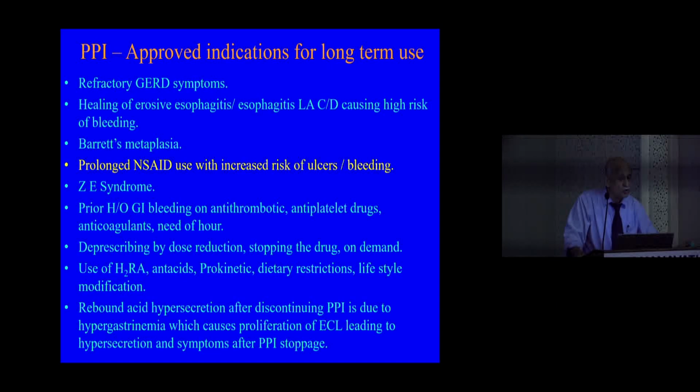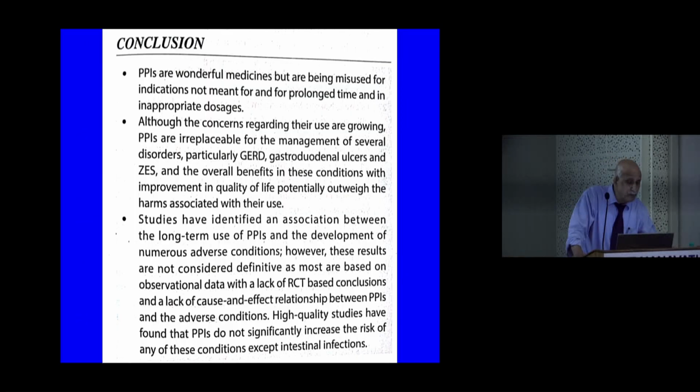Approved indications for long-term use are, we will not go into the GI. Important for you is prolonged NSAID use, when you are using it in patients who have increased risk of either ulcer or bleeding. Conclusion is PPIs are wonderful medicines but are being misused for indications not meant for, for prolonged time and in inappropriate doses. So wrong indications, wrong doses, wrong duration of treatment. There are concerns, but they are irreplaceable so far as management of certain disorders is concerned, and they must be used because the advantages definitely outweigh the disadvantages. That is in severe reflux esophagitis.